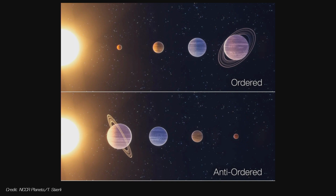The first one is the so-called ordered type of solar system. This is similar to our own solar system, where planets increase in size as you go further out. The inner planets are the smallest, both in size and in mass, and as you go further out, you get much larger planets. They also discovered another category that they call anti-ordered, which is just the reverse of the ordered one. Here you have planets that are big on the inside and small on the outside.